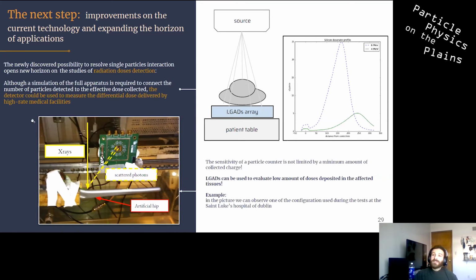There is a problem here. The problem is that we have to have a full picture of the setup. So we need a full simulation of the LINAC and the interaction of neutral particles with air before colliding with our detector. But it's something that we can work on.